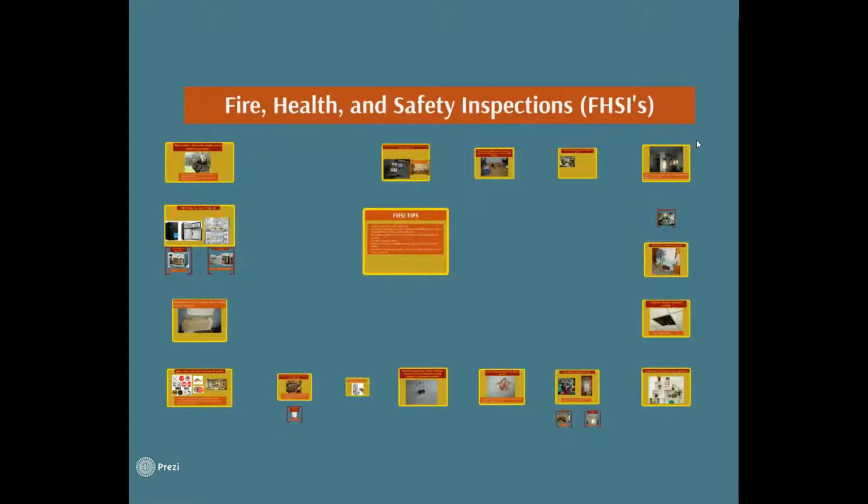A fire health and safety inspection is a simple visual inspection of the residential spaces on our campus. These inspections are meant for us to put our eyes in each room and make sure that prohibited items are not present. The explanation of why each item is on this list is lengthy, so we have broken it down, just so you can have a quick and easy way to learn it.